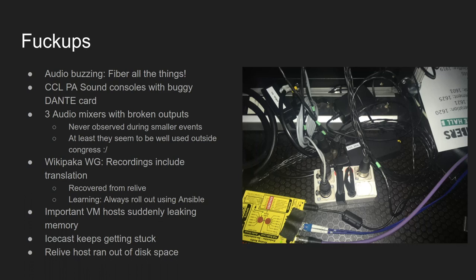We also figured that three of our audio mixers had broken outputs. I don't know how we did that, but it clearly shows that they've been used on one event or another during the last years, which is actually a good thing, we may think. And on the Wikipaka stage, we did not use Ansible because it was sort of a playground for us. But if you don't do things properly, then you run into edge cases with things.